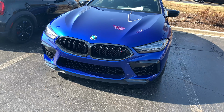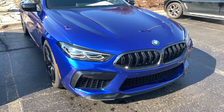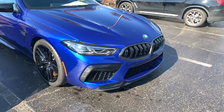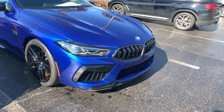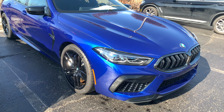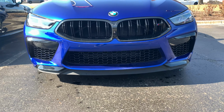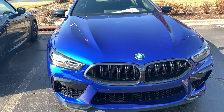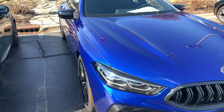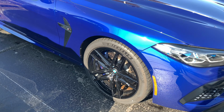And I mean, subtleties. I'd have to stand next to my car, next to this, to pick up the subtle differences. Some of them, yeah. I think it's got a more aggressive stance, and it's lower. I think it's probably lower than mine. Yep, definitely. The wheels look identical.